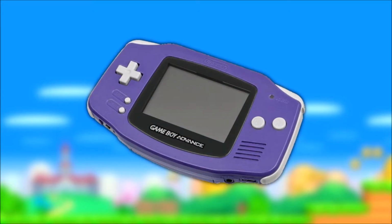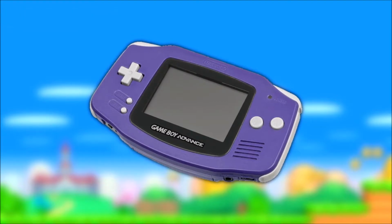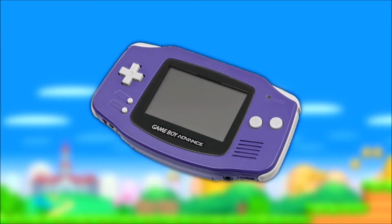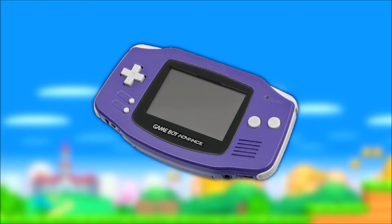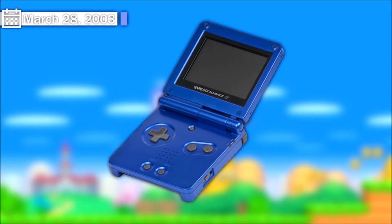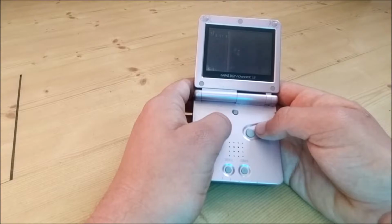After 12 years of the Game Boy, Nintendo made the Game Boy Advance in 2001. It had a landscape form factor which made it much more comfortable than the bricks that came before it. It still didn't have a backlight though. Only after that, when we got the Game Boy Advance SP, standing for Special, came out in 2003, we finally got a backlight and a clamshell design.